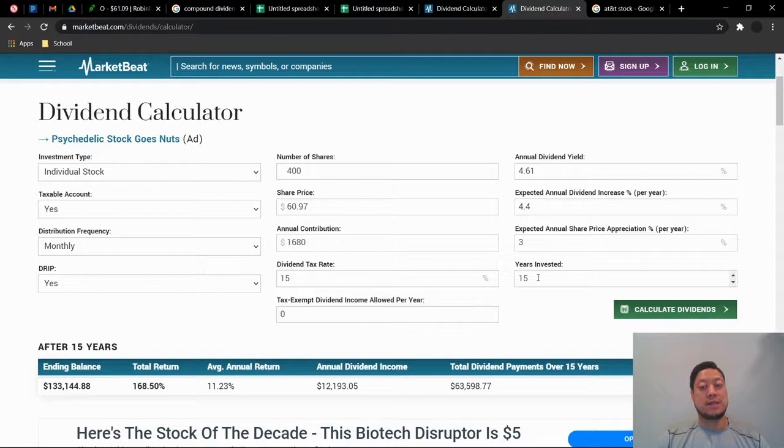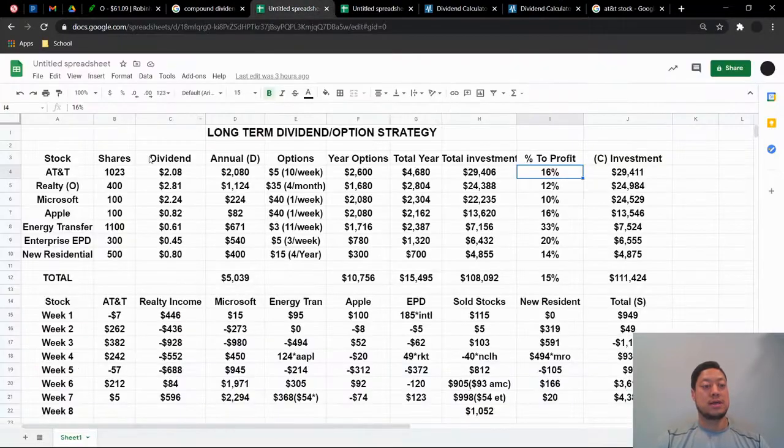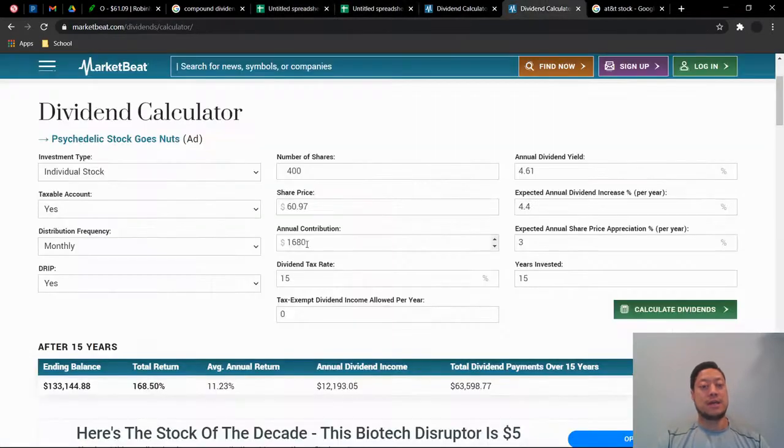15 years investment. Annual contribution here, if you do look at my chart, Realty Income does not give me as much option trades on there because it is only once a month, but it would still give me about $16.80 per year in option trades. So if we check out that, I entered the $16.80, added the tax ratio of 15%. This is a monthly paying dividend.